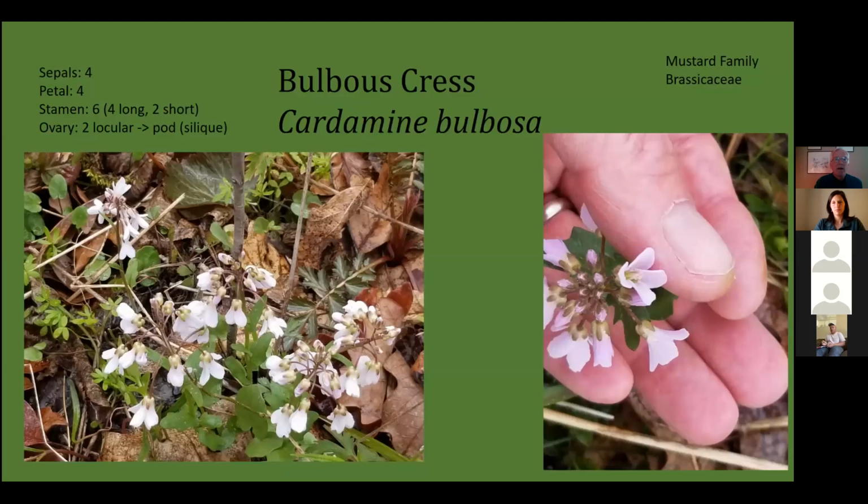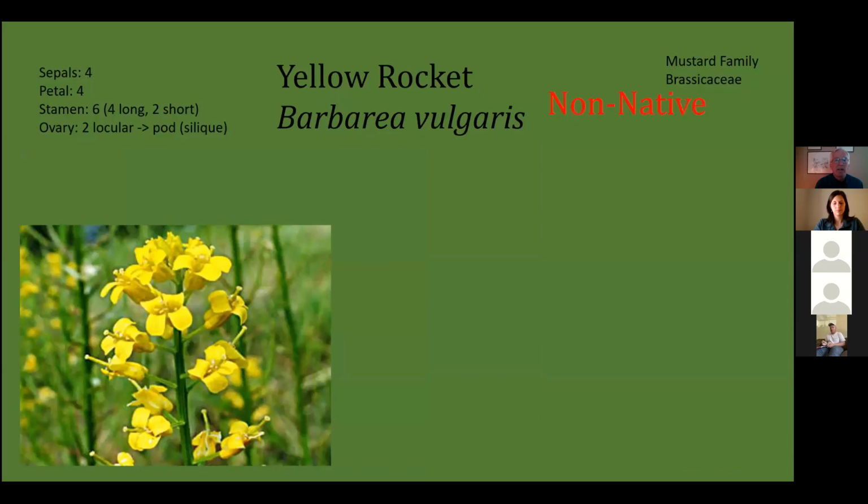This is one of our non-native mustards that are really, really common. If you see old cultivated fields or work sites that have been abandoned this spring and you see masses of yellow flowers in it, it's often the yellow rocket in the early spring. By summer, when you see something very similar, it's a different species of weedy mustard called the black mustard. But this time of year, it's the yellow rocket.